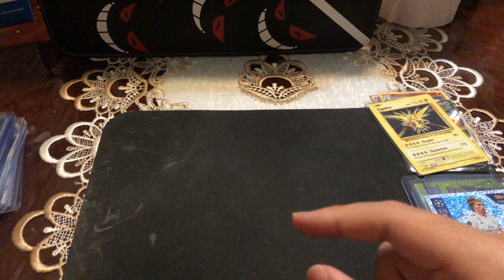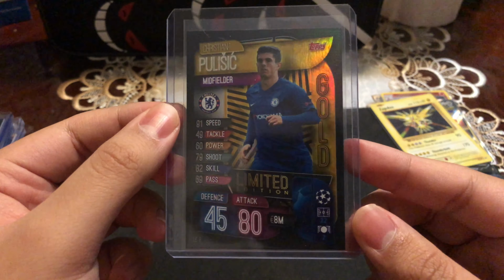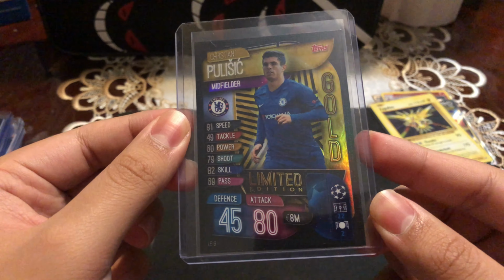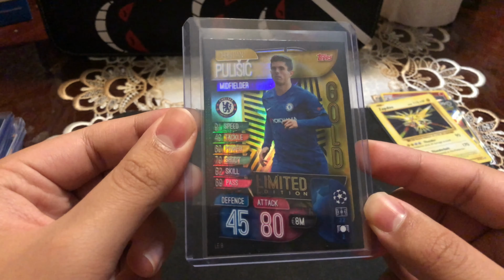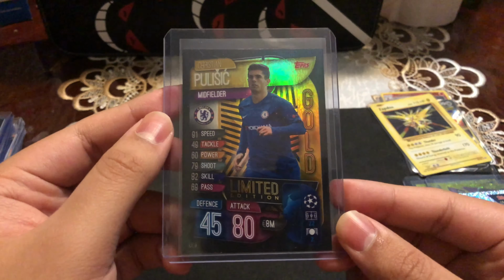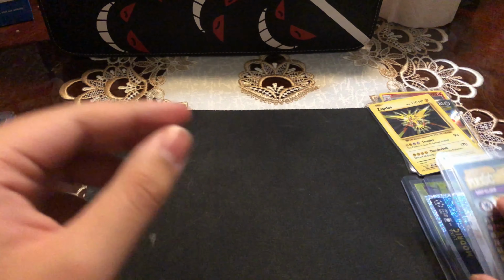Continuing the theme with the Americans, it is a gold limited edition Christian Pulisic Chelsea card. Super dope. I like the design that these cards use. This is from last year's Topps Match Attax, I believe. I found this pack at Target, and as soon as I saw it, I got it and I put it in my collection.